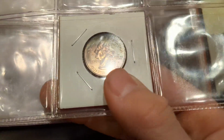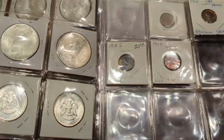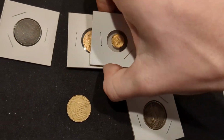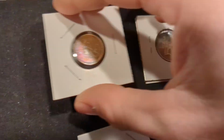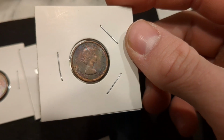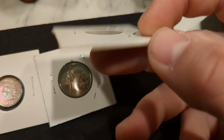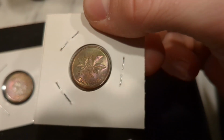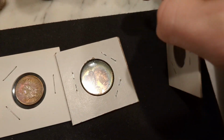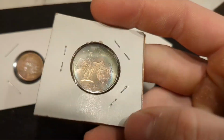This one's kind of cool. I like the green, but this is not the good one. I have a better one. I'll show that actually. These are the raw toned coins that I have that are decent. I really like the color on that. It's beautiful. Yeah, it doesn't have the flip. Look at that. Beautiful toning. These were all very cheap or free. That was free. This was free.